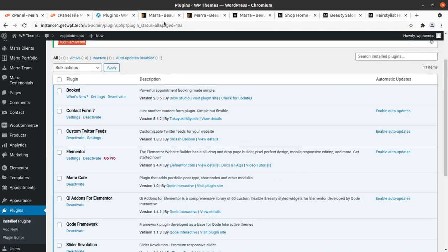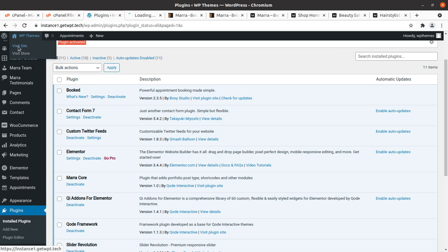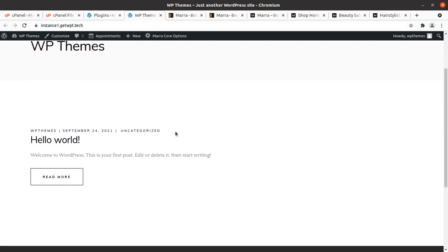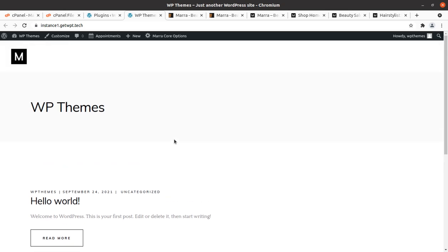We have already completed the WooCommerce setup as well, so we can take a look at our website, how it looks with the theme and all the set up plugins. So this is the basic look of the Marra WordPress theme after the installation, and it is very simple and clear in look. This is because we don't have any content on this website as of now.